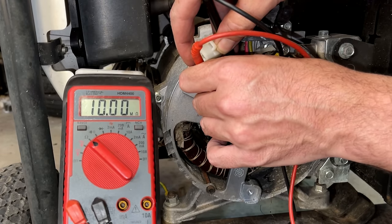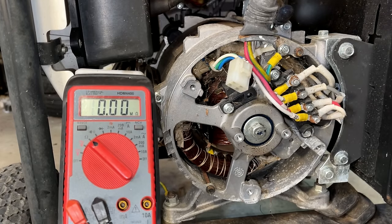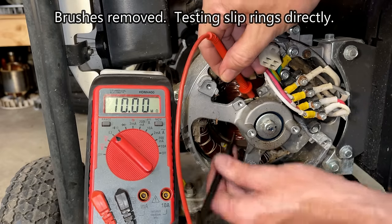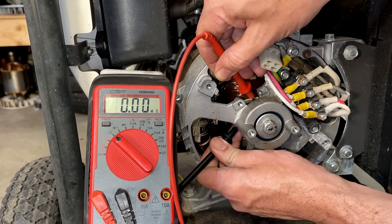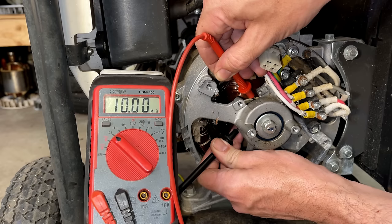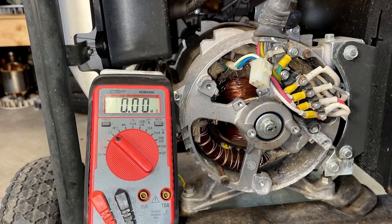And we get nothing. So either the brushes are bad or the rotor's bad. So let's get the brushes out and have a look. Yeah, and I get nothing from that rotor. So what most likely happened is that a wire broke and that rotor needs to be replaced.